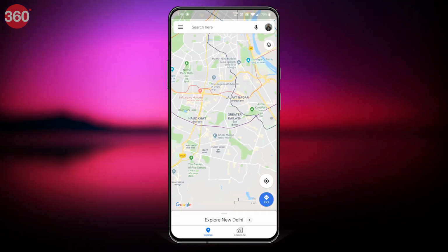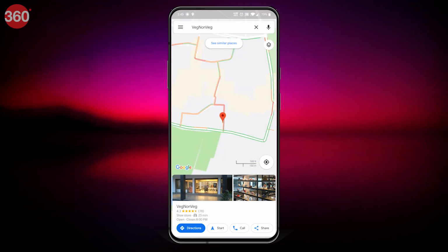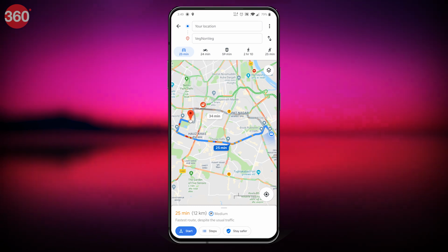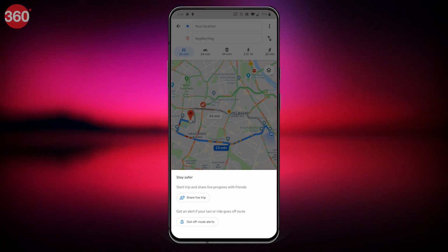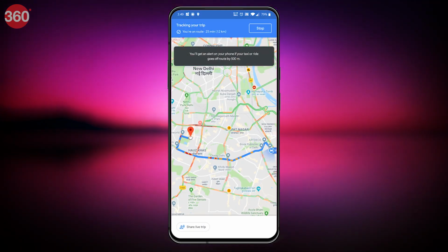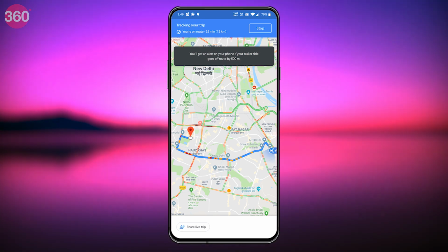Open Google Maps, select a destination. Now tap on Directions, and you'll see a new Stay Safer button present at the bottom bar of the screen. Tapping that, you'll get two options: Share Live Trip and Get Off-Route Alerts. Over here, you'll need to tap on Get Off-Route Alerts. What this will do is make your phone buzz with a prominent notification in case your taxi or auto goes off-route by 500 meters. This way, you will always know whether you are on the correct route.